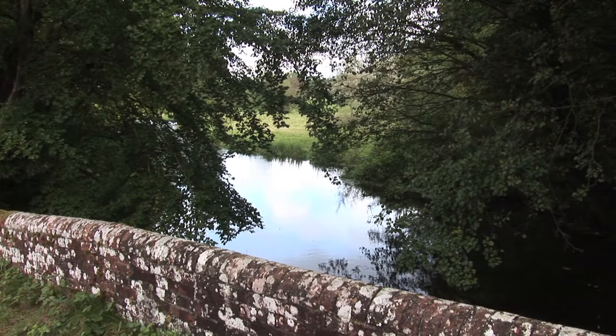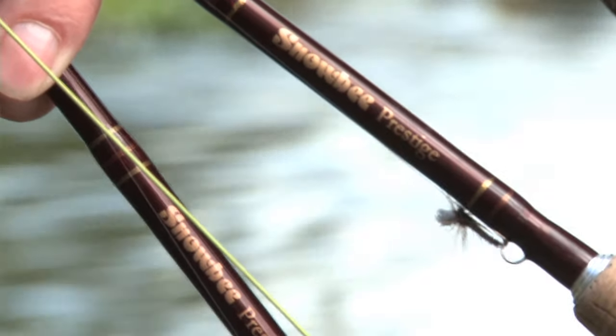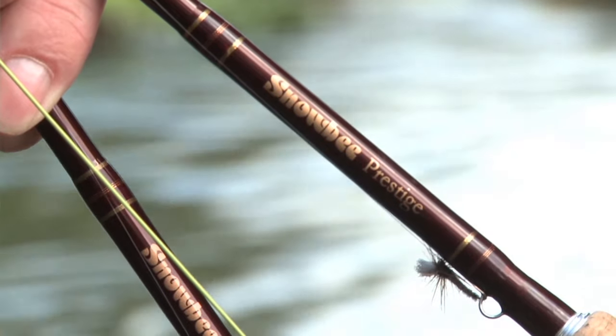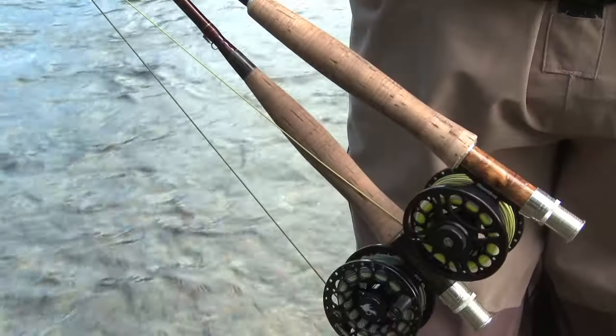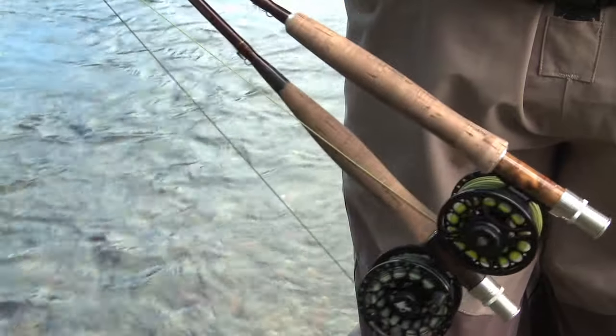My choice of fishing today for a river like this, I brought with me two 3-weight rods. I've brought a 9.5-foot Prestige, which is my favorite rod for brown trout, nymphing or whatever it might be, dry fly, everything. And I've also brought a 10-foot 3-weight with me too. That's also the Prestige, and I tend to use that for grayling, nymphing and that sort of thing. And if we find some grayling later on and they're not taking a dry, we'll perhaps put that one into some good use. I've teamed up my 9.5-foot 3-weight Prestige with a brand new Thistledown line from Snowbee, which I'm really looking forward to today.